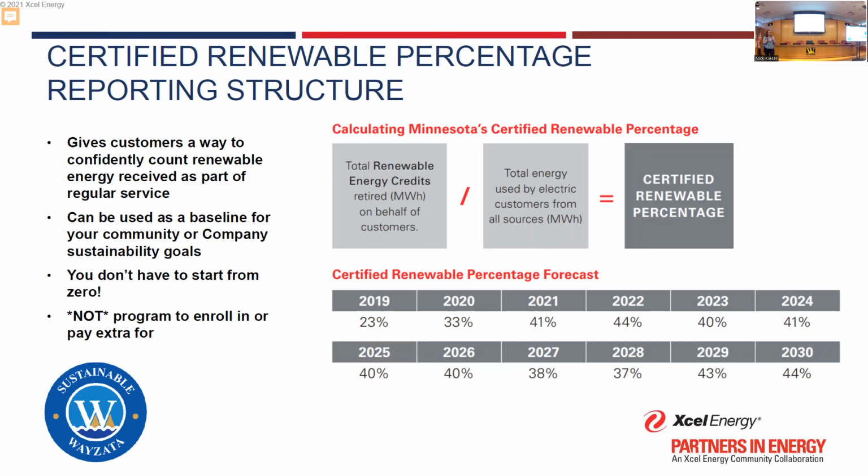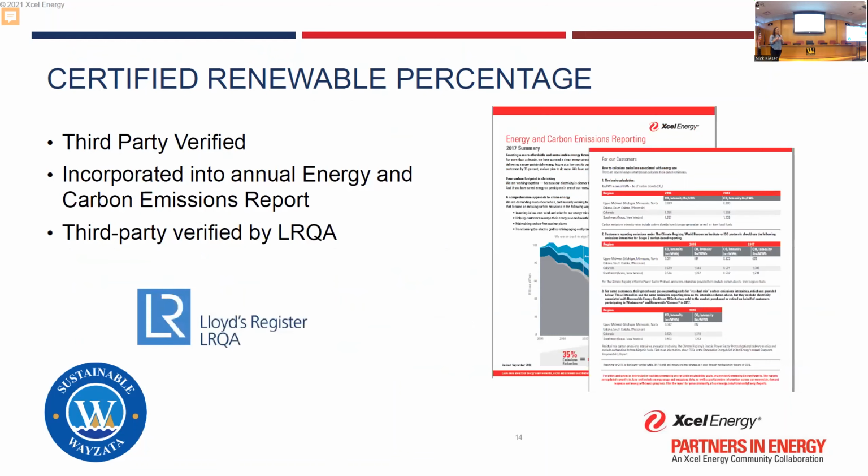So you can see these are their projections. And this is a little old slide, so those might be updated by now, but basically it's a third-party insured way of knowing the utility is using this much renewable energy.